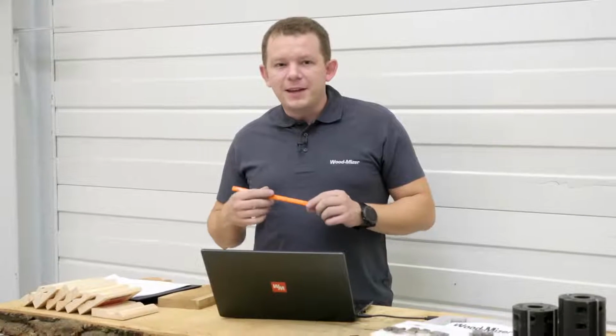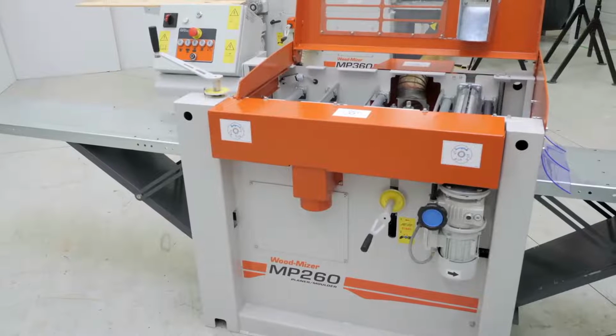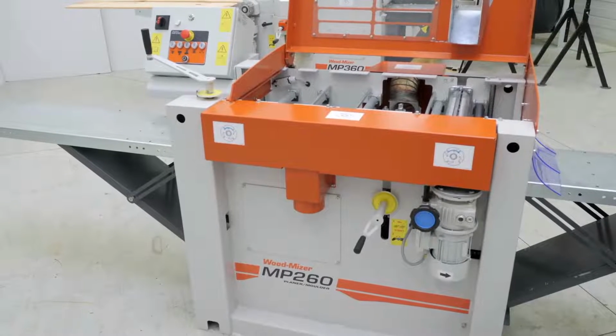MP260. The question is, can I install stronger motors? So I understand bigger motors. The question is right in place, because depending on your operation, depending on what kind of wood you are processing, you could ask your machines to be fitted with 4 kilowatt motors instead.